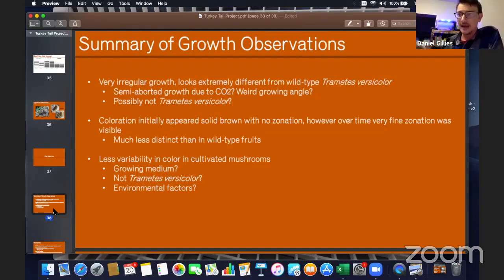But yeah, I don't know. I think this would be fun to experiment with CO2 and this particular mushroom to see what responses you might have, although it might be a little more dangerous to do in a household setting. It could also be maybe just a weird growing angle. I had it kind of growing on its side. I can't imagine it would result in this weird of a growth. Last one, maybe it's not Trametes versicolor, despite what the store says it is, which I think is an excellent point for easy follow-up. Maybe it's something else.